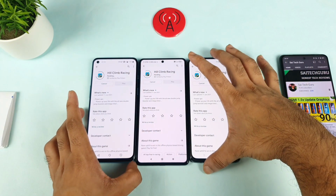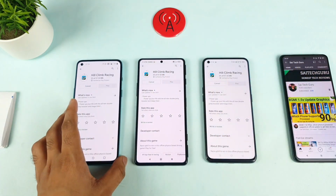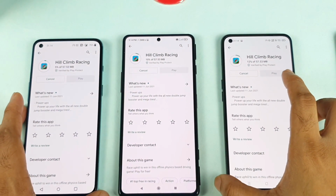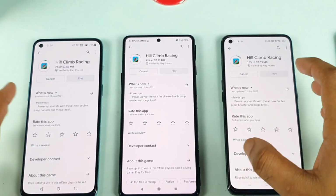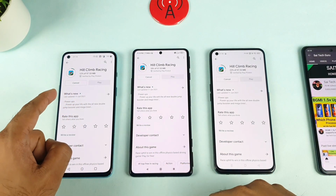Yes, at the same time I did start, friends. This is using the Jio SIM card. So at the same location I'm trying to use it. So this is the race which has begun right now between all of these phones. In the middle is the Poco F3 GT, first is the Realme X7 Max, and third is the OnePlus Nord 2 device.